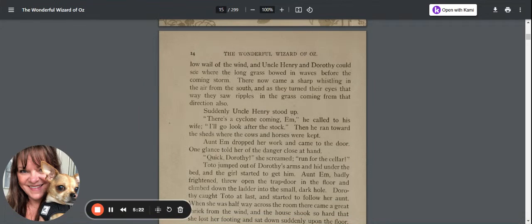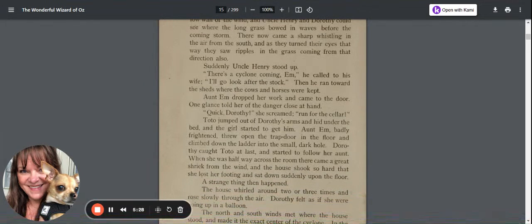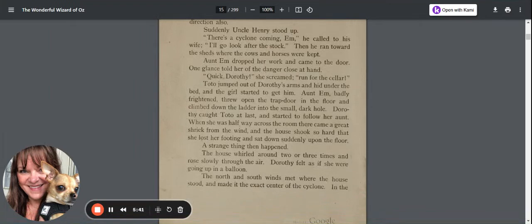There now came a sharp whistling in the air from the south, and as they turned their eyes that way they saw ripples in the grass coming from that direction also. Suddenly Uncle Henry stood up. "There's a cyclone coming, Em," he called to his wife. "I'll go look after the stock." Then he ran toward the sheds where the cows and horses were kept.